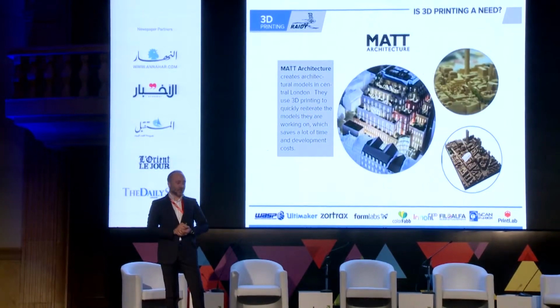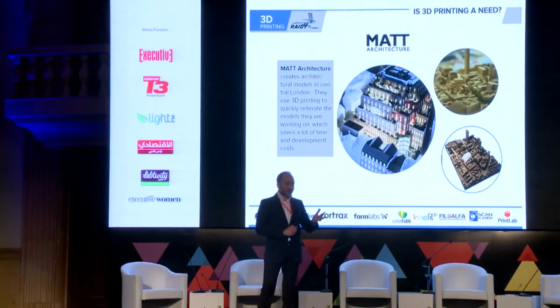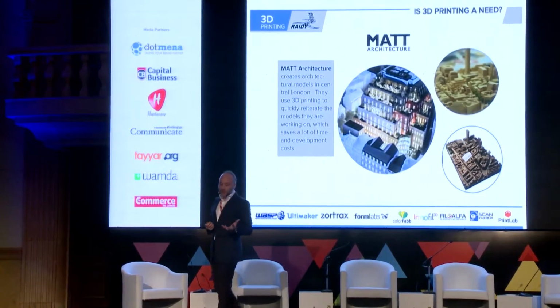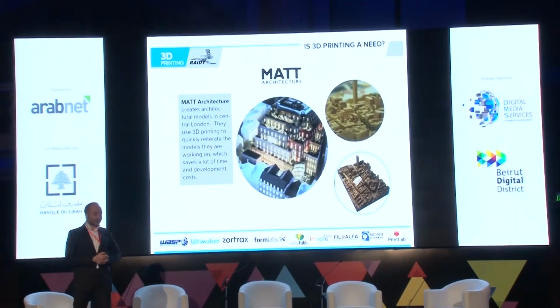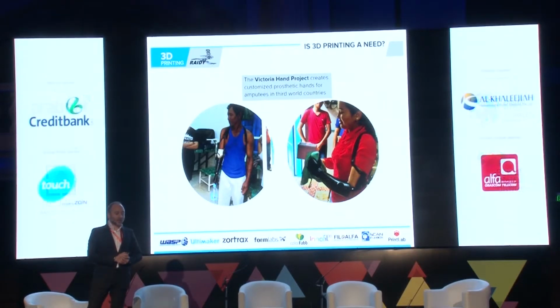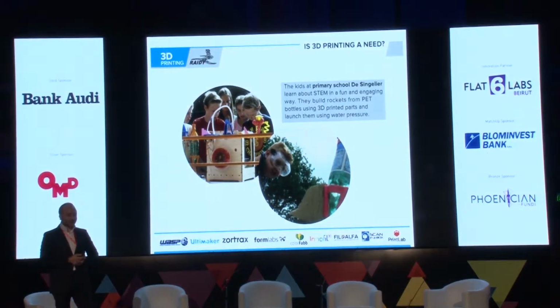Matt Architecture is a UK company that creates architectural models, and they are using 3D printing to better check proportions and the urban look of the area where they plan on building a building. The Victoria Hand Project creates customized prosthetic hands for amputees in third world countries. There's also a primary school that, throughout their STEM system, creates objects using 3D printing, which the students themselves are using.